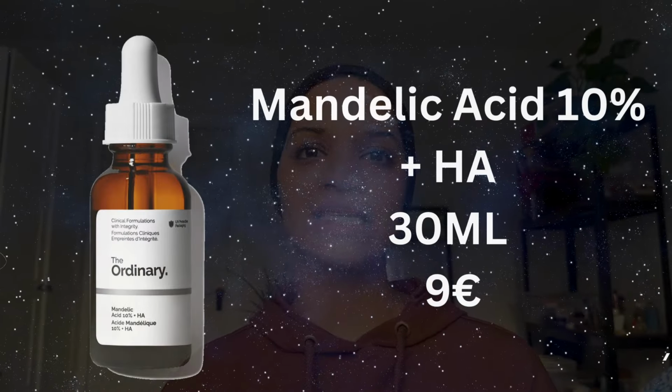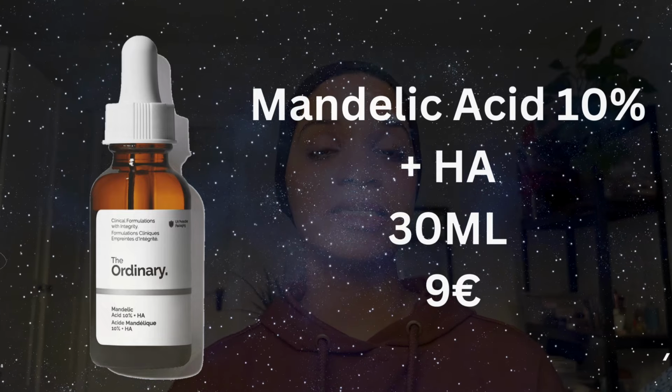Mandelic acid 10%. This one is my favorite of all. It sits on the skin, it has a higher molecular weight, so it is not going to penetrate into the deeper layer of your skin. Whereas the glycolic acid toner from The Ordinary is quite alarming for skin of color because these small molecules of glycolic acid penetrate deep into your skin and trigger your melanocytes, which leads to production of more melanin.